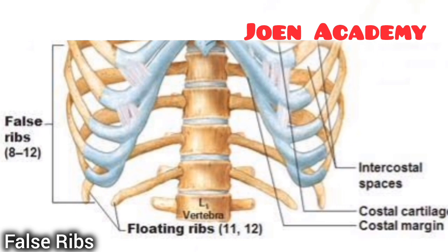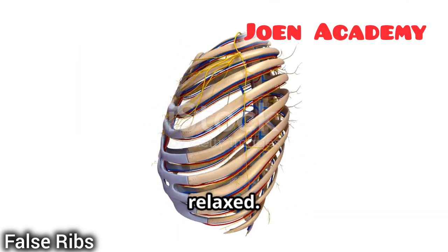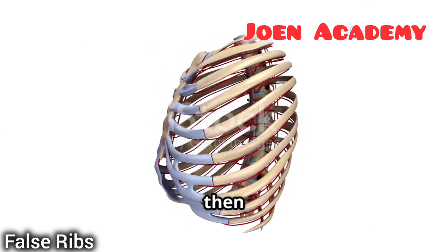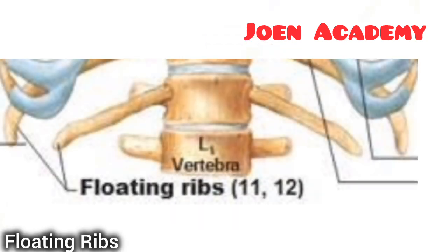Next up, false ribs. These guys, pairs 8, 9, and 10, are a bit more relaxed. They don't have their own direct connection to the sternum. Instead, their cartilages join together, and then attach to the cartilage of the 7th rib. Finally, we have the free spirits, the floating ribs. Pairs 11 and 12 are shorter and don't attach to the sternum at all. They hang freely, providing some protection to the back of the chest and offering attachment points for muscles.